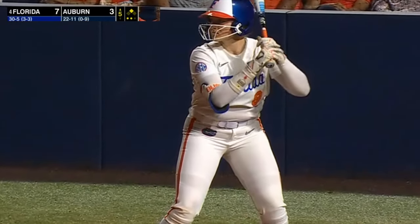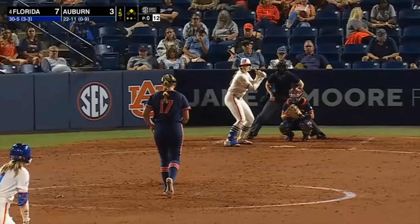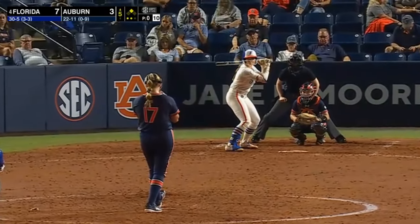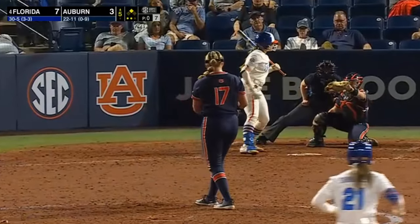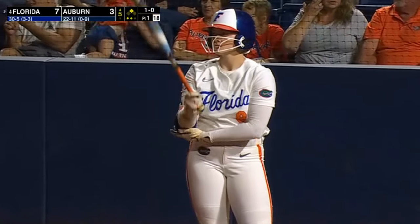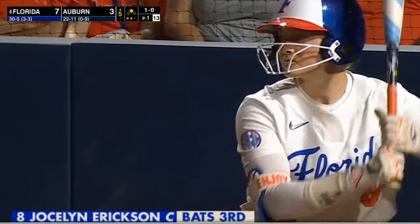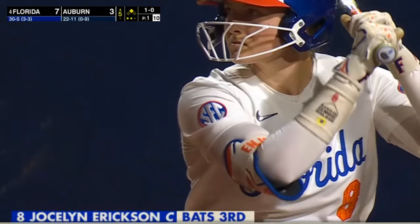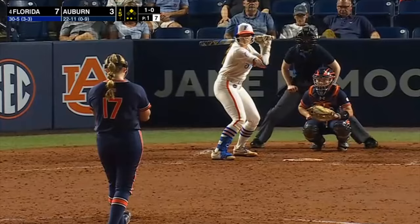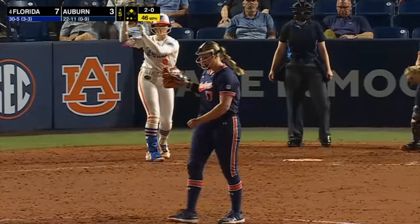So the Gator catcher, Jocelyn Erickson, will be the first batter that Chaley Clemens faces here in the top of the 5th. 7-3 our score. And Erickson takes this one high and outside for ball 1. Erickson's reached base every time she's been up at the plate. Out of the zone from Clemens, it's 2-0.